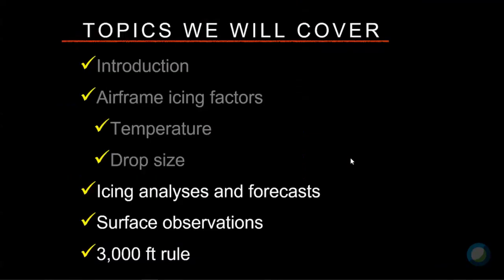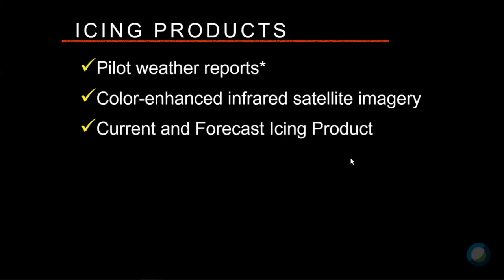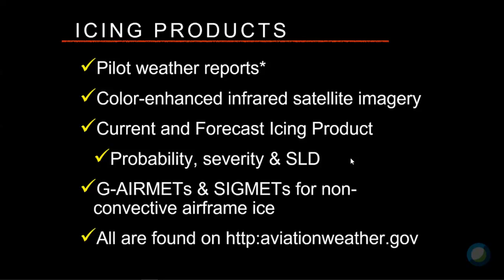All right, so let's talk a little bit about the icing analyses and forecasts that you may be able to use. Pilot weather reports are one of the best because obviously pilots that are witnessing icing situations, or even clear situations where they're not getting ice, are really important to understand. We're not going to talk specifically about that. Instead, we're going to look at the color-enhanced infrared satellite imagery, the current and forecast icing products, which include probability, severity, and SLD forecasts, as well as G-AIRMETs and SIGMETs for non-convective airframe ice. All of those that you see here are found on aviationweather.gov, and you also can get some of these on your SiriusXM broadcast.